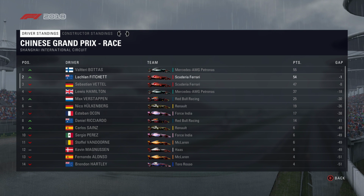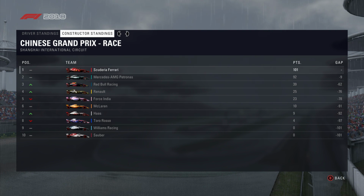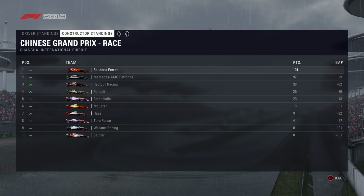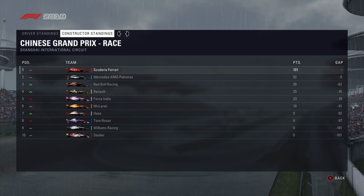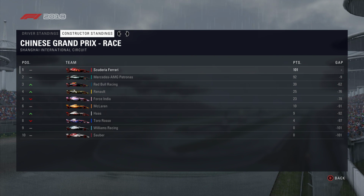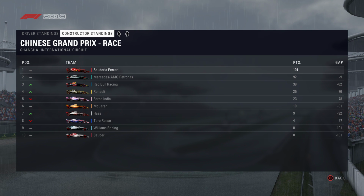Then you have a Renault and a Force India. That's another Red Bull, Renault and Force India combo there to round out the top 10. If we look across at the constructors standings, despite Mercedes leading in the drivers, Ferrari sit atop the constructors with 101 points, 9 points more than Mercedes. Then Red Bull sitting in third, Renault the best of the rest. Then you've got Force India, McLaren, Haas, Toro Rosso, and Williams and Sauber still yet to score a point.